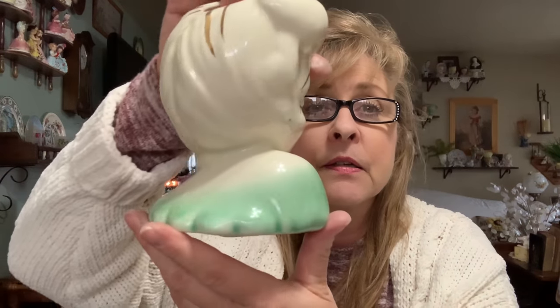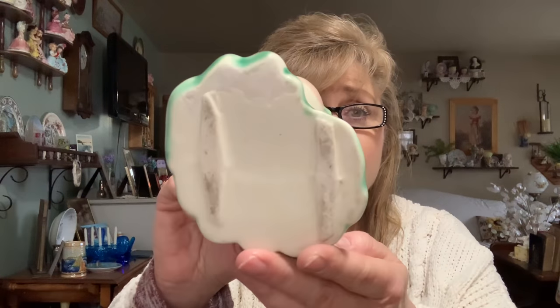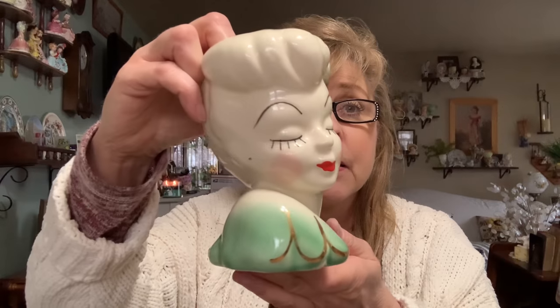I got a lady head vase. She's pretty. I love the color. I love the green. She's very pretty. She's in great condition. There's no issues. She's very clean. She might be Royal Copley, which I believe she is. So I got her.